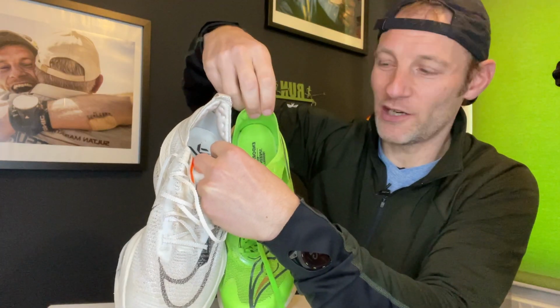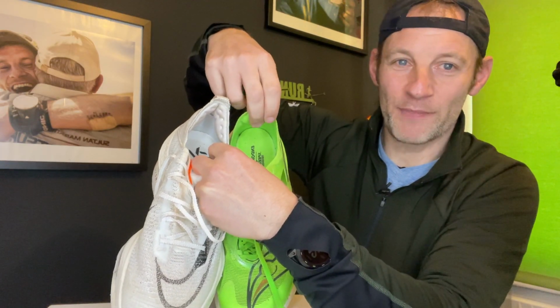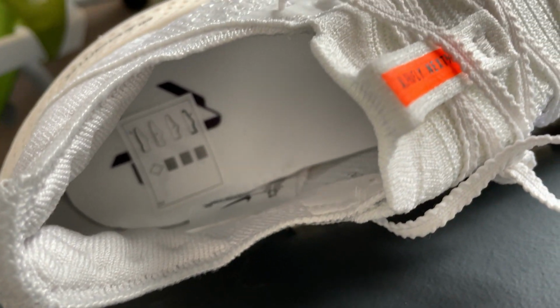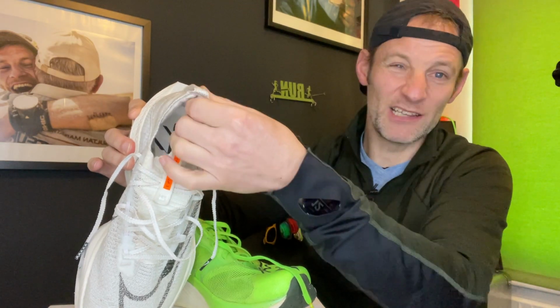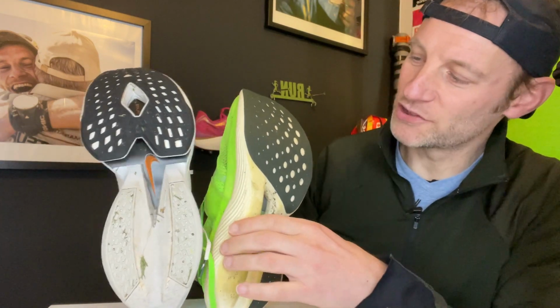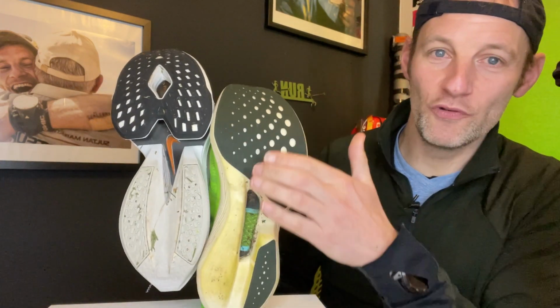It sort of goes down a little bit low, but it's basically going to sit right at the base of the Achilles. Whereas with the Alphafly Next Percent, you've got more cushioning that goes right round and hugs the heel a little bit more, and gives a little bit more comfort overall when you're putting those on.